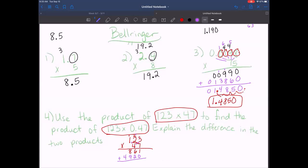And that's going to give me 1 plus 0 is 1. 6 plus 2 equals 8. 9 plus 8 is 17. And I carry my 1 and I get what? So I have 5,781. Did we get that far? Now, what would I need to do in order to get the 123 times 0.47? Anyone else? All right, Ian, what is it?